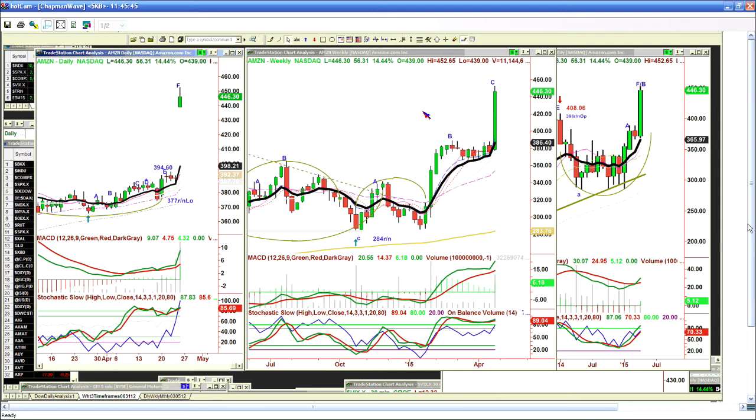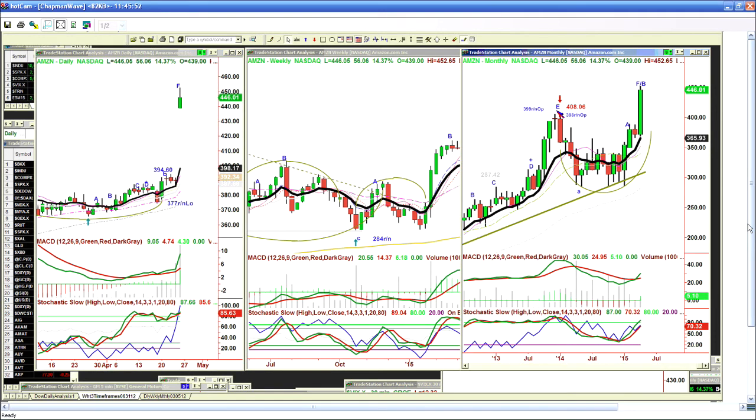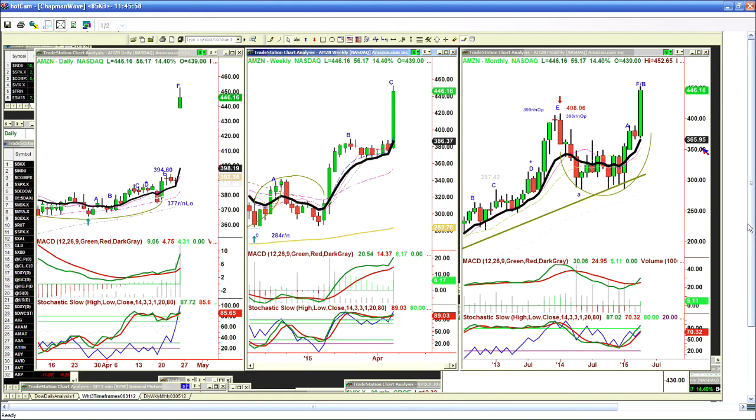In the weekly chart, and that does suggest it should go to a leg D as well. And it's a leg F/B in the monthly. So what's really important about this particular period is you're starting to get stocks that have been laggards for a long time, like Amazon was for quite some time, almost 6-8 months. And then it started to break to the upside in the U-shaped formation.